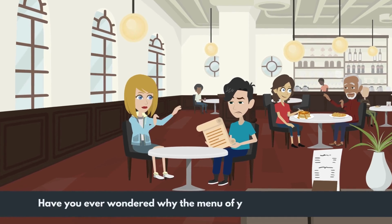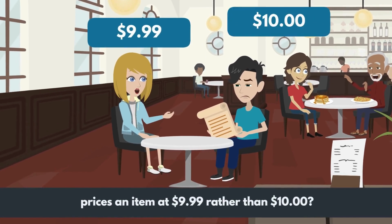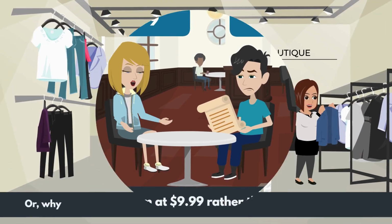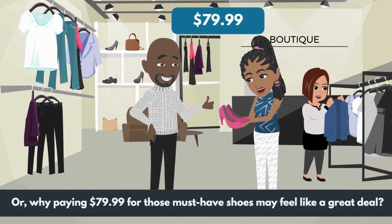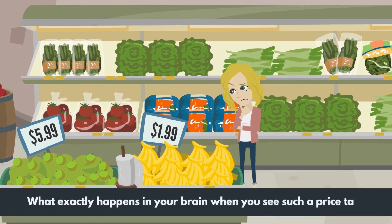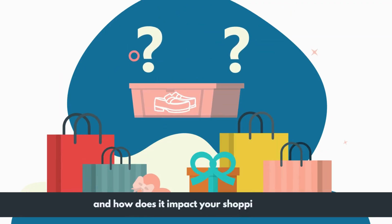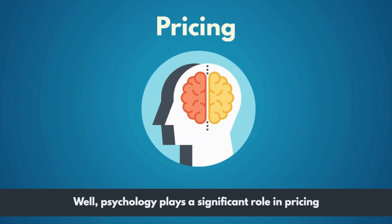Have you ever wondered why the menu of your favorite restaurant prices an item at $9.99 rather than $10? Or why paying $79.99 for those must-have shoes may feel like a great deal? What exactly happens in your brain when you see such a price tag, and how does it impact your shopping habits? Well, psychology plays a significant role in pricing.